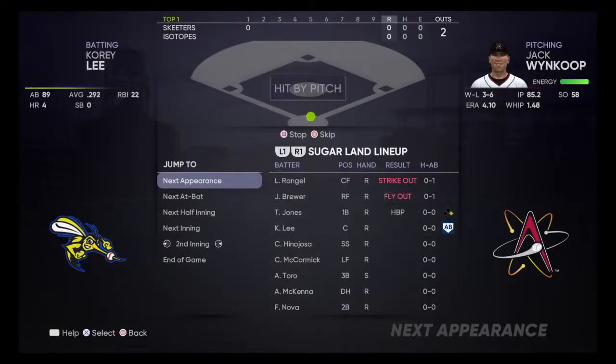3 out. That hit him. First base. 4-4. Take your base.